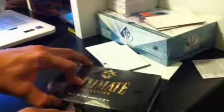Two boxes left, everybody. And then we do SP Authentic, and then recap, and the break is over. Oh, and then we look at the redemption, of course. Be nice to see a Nugent Hopkins 1/1 shield. That would make me happy. Thomas Vanek Ultimate Collections base. And the video on blog ended, so I gotta name that. Hold on. Ultimate Case Break 2.